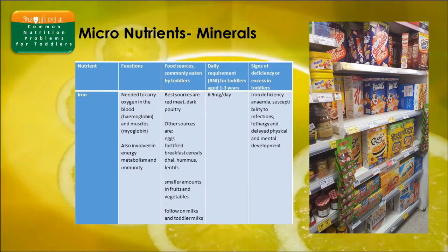Iron deficiency anemia is not uncommon amongst toddlers, especially vegetarian children and children with problem eating and possibly as a result of late weaning.